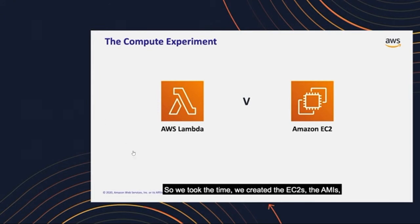So we took the time, we created the EC2s, the AMIs, configuring load balancers and auto-scaling policies, and we tried to deploy a service. And then we tried it with Lambda as our compute layer. So really it's an EC2 versus Lambda competition. And for us, it was a no-brainer. After one day, the general consensus was that we should give this a go. Now that's how I remember it, but I did find out recently from one of our lead engineers that they thought I was crazy at the time.